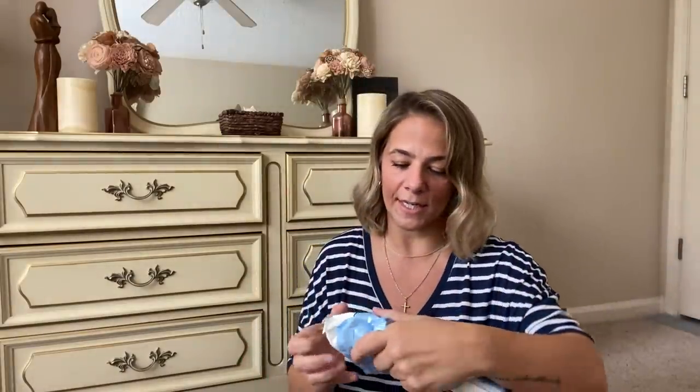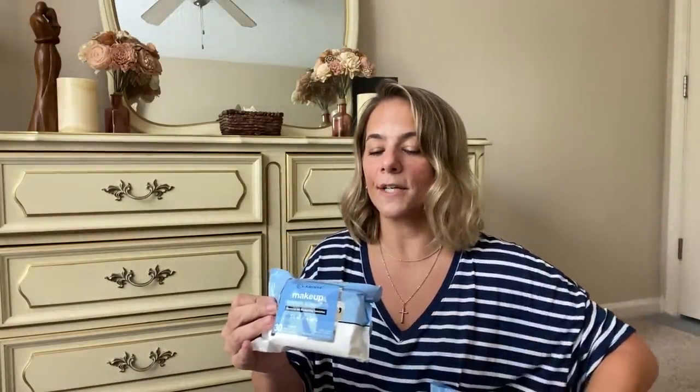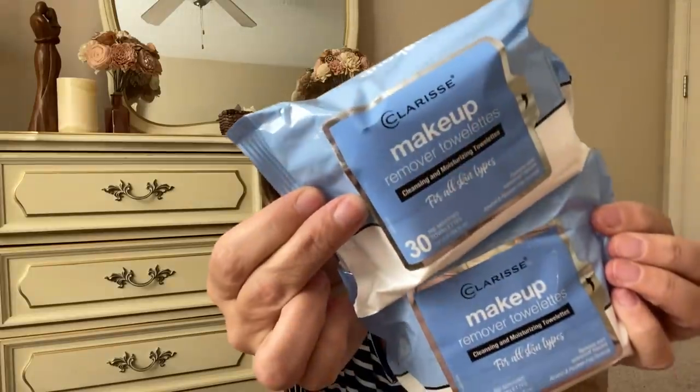And look how much is in here, y'all. 30 wipes. They seem nice and soft. Cleansing, moisturizing towelettes by this brand, Clarisse. So I picked those up.